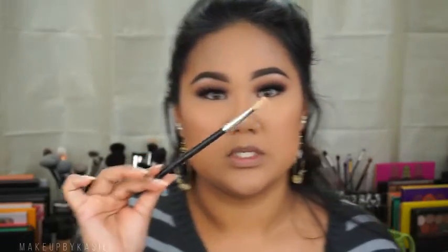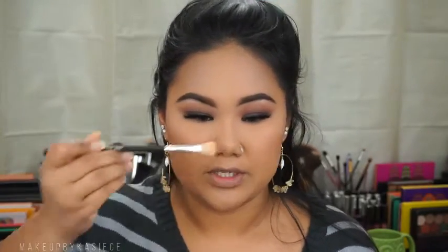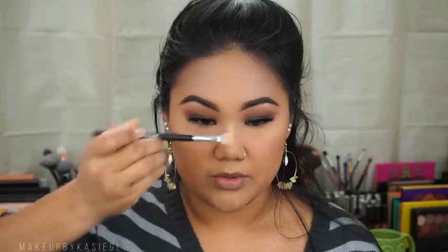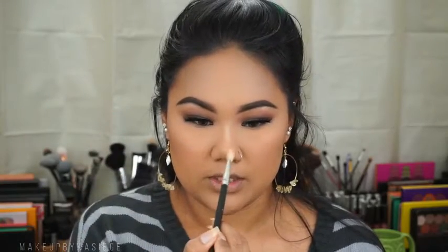I love to highlight the bridge of my nose and the tip of my nose, as well as my Cupid's bow. For that, I like to go in with a smaller, fluffier brush. This is actually an eyeshadow blending brush, but I use it for my face. I just keep this one for my face. So I'm gonna take a bit of that. I'm just gonna highlight the highest parts of the bridge of my nose, and then I'll take that same brush and highlight just the tip of my nose.